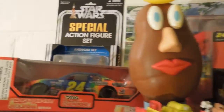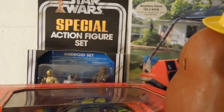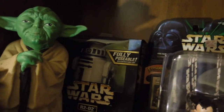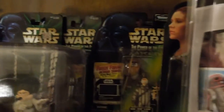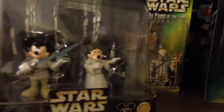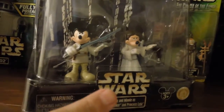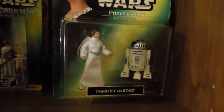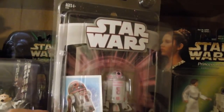Now, this is my wife's collection. I thought I would show this to you, too. She enjoys Star Wars, but she doesn't collect a lot of the different characters. She just enjoys them, more or less the main characters, I guess. The Princess Leias and the Yodas and the Darth Vader. And I'm guessing we all might need to get used to looking at this. Star Wars Disney.